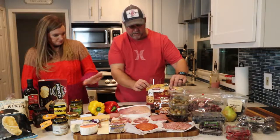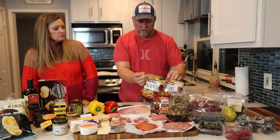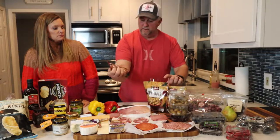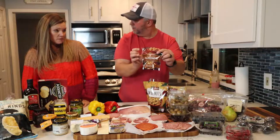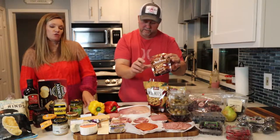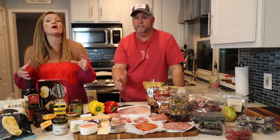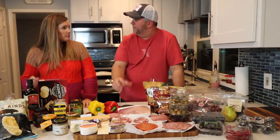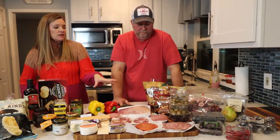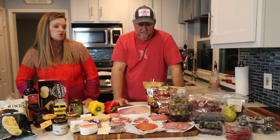We did some nuts. So we did some pecans, some walnuts, and the Marcona almonds. I think the almonds are a must. Right. You can also do cashews or pistachios, whatever you gravitate to. But I think nuts need to be on there. Right, yes. Especially the almonds. Really your typical nut that you see on a charcuterie tray.